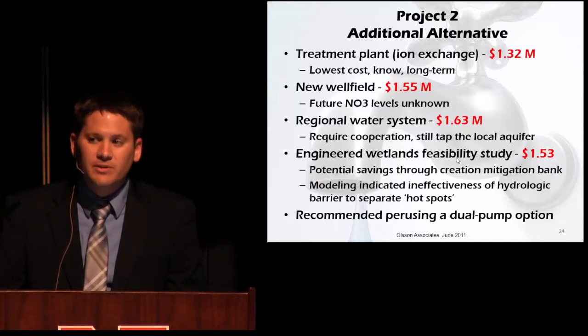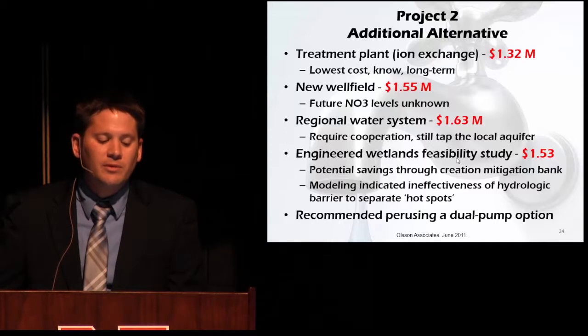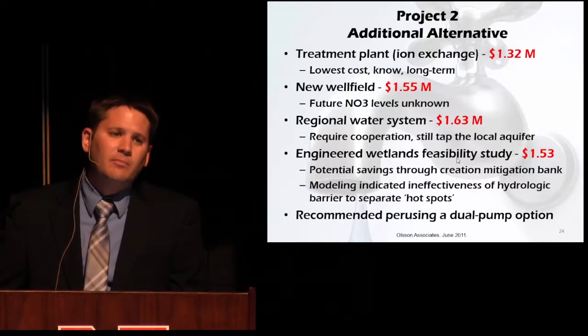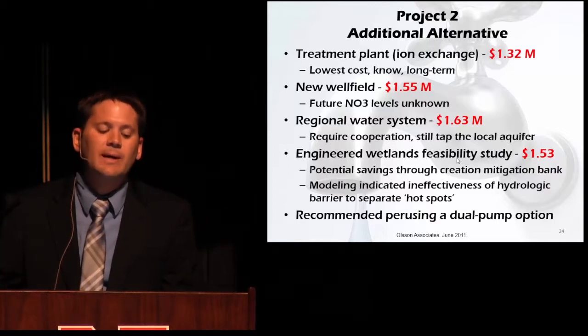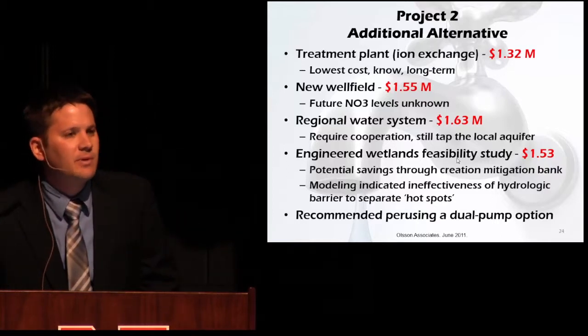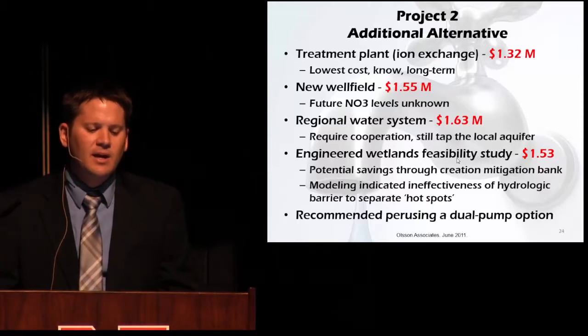A new well field is probably the cheapest if you can find decent water close. There's questions whether that's possible. The only other option might be is if another community comes into the same predicament that's close by, a regional water system might be in the interest of both communities in that sense.